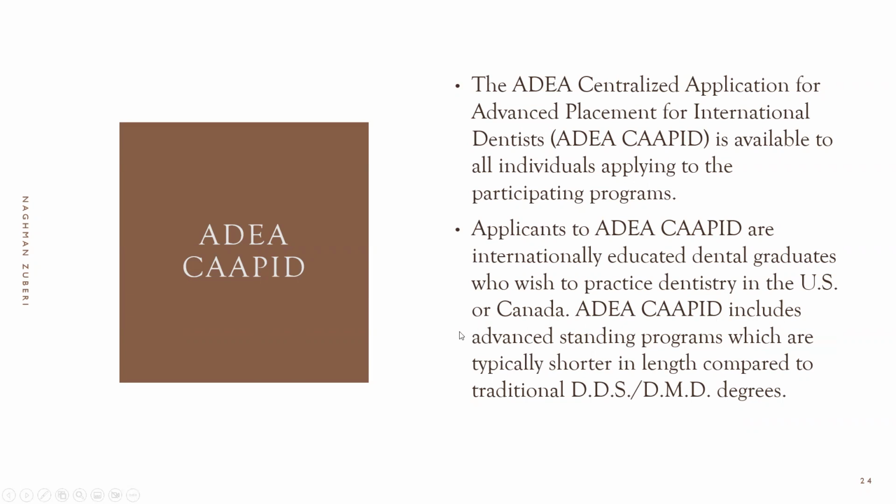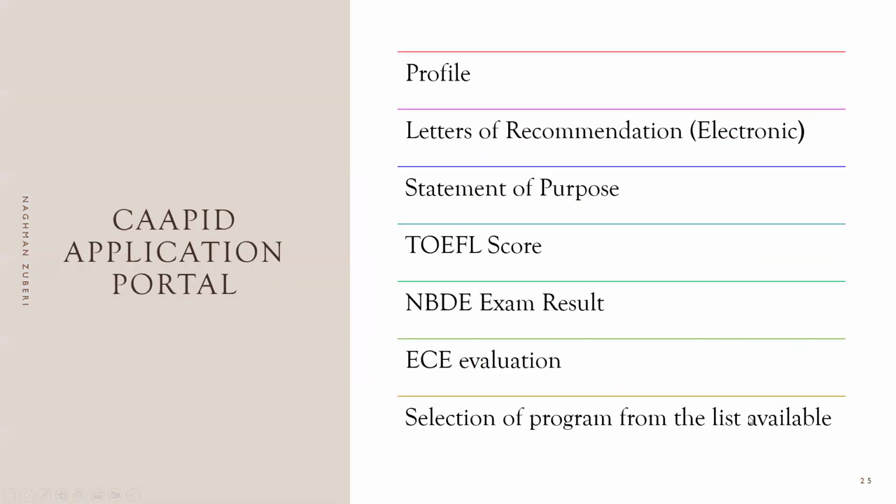ADEA CAAPID includes advanced standing programs, which are typically shorter, meaning they are either 2 years or 3 years. So you will be joining the university either in the first year, or after the first year exam, or you will be joining after the second year exam. Then you will be awarded the DDS or DMD degree.